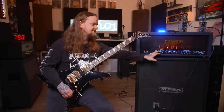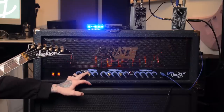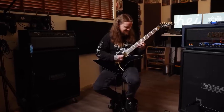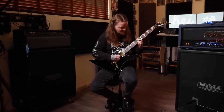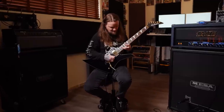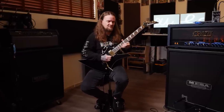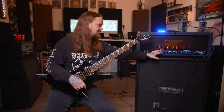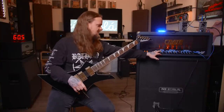I forgot. It says reverb too. Let's turn the reverb on. See what the reverb sounds like here. Okay, not bad. I don't know what kind of reverb it is. Spring, maybe? But it sounds pretty good.